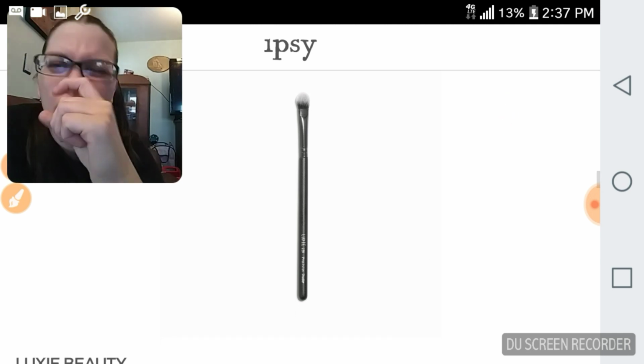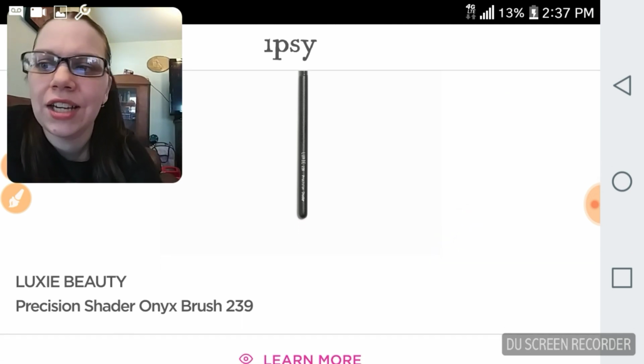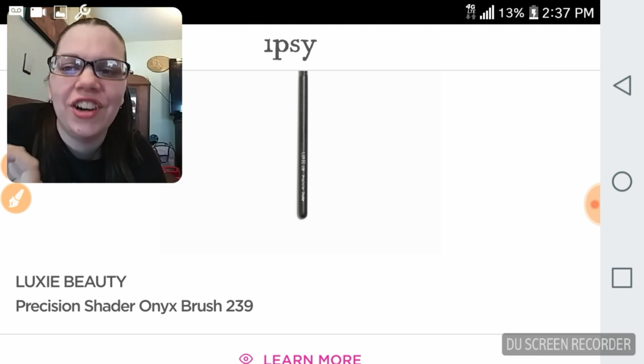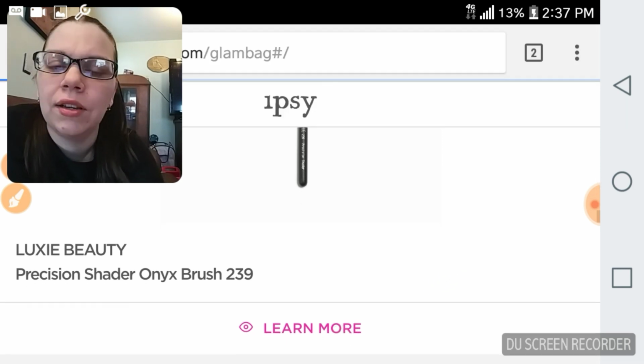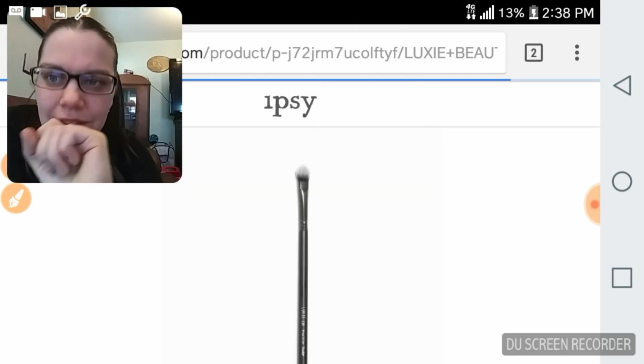Onward! This will be my first brush that I get from Ipsy. This is a LUXIE Beauty Precision Shader Onyx Brush. $239. Huh. If only I could speak.